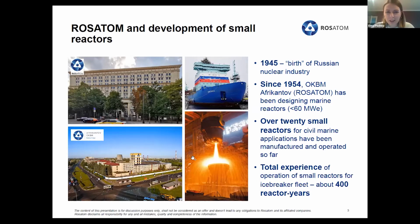Ever since 1954, so it's been a long history, we have been developing small reactors, but they were for marine applications, and I will speak about this because this is the basis on which we are now building the innovative solutions in SMRs. The designer of small reactors for marine applications is a subsidiary of Rosatom, the design bureau KBM Afrikantov. It has designed and manufactured over 20 small reactors for civil marine applications. And this is a great experience of safe construction and operation of SMRs for the icebreaker fleet. We currently have over 400 reactor years of experience of SMR operations. So for us, SMRs are a combination of experience and innovations.